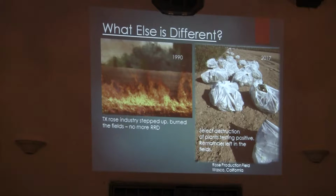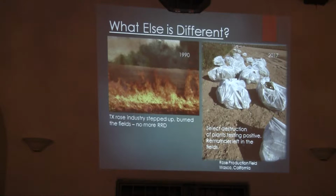Now, when plants are found in fields, there is selective destruction. If a plant tests positive, they pull it out, they get rid of it. But in some cases, adjacent plants can come down with Rose Rosette for as much as a year later. So those are the two things that are different from what happened before to what happened now. And probably has some contributing factor to why we're seeing Rose Rosette in the kind of numbers we're seeing it across a wider geographic region.